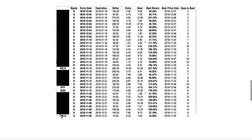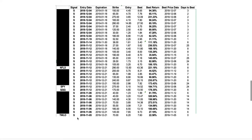Look at this one on the bottom, Twilio. Love the company, and it has been strong, and we missed it. The best our puts have done from this sell signal on November 5th have been up 22.58%. We don't take profits less than 50%, and I'm recommending not to take profits less than 100%. So we are sitting here at a loss, but these options still have 2 weeks to go in them, so the game ain't over till it's over.